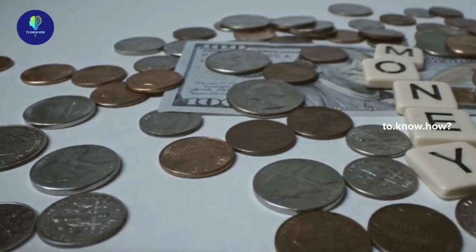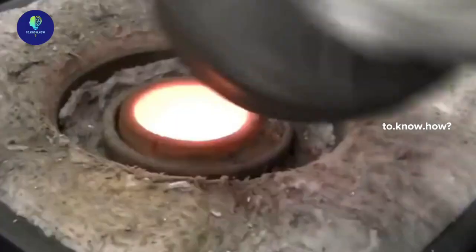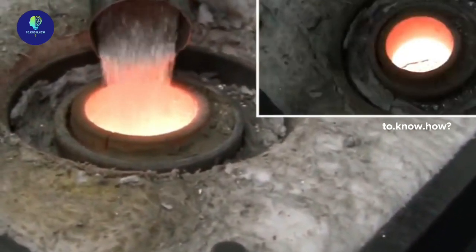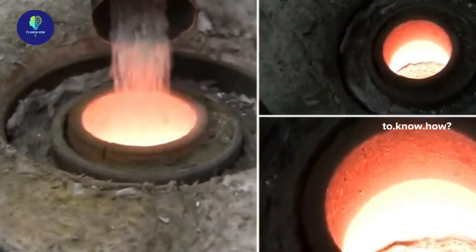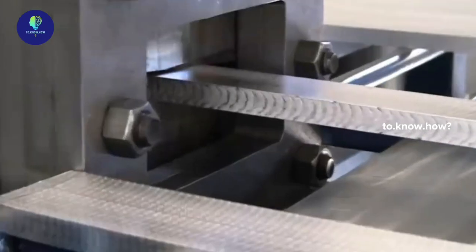Coins. Making coins is very simple compared to making currency notes. For this, first of all the necessary mixtures are added and melted in the furnace. Coins are generally made by mixing steel with copper and nickel. The prepared metals will come out in the form of a bar.